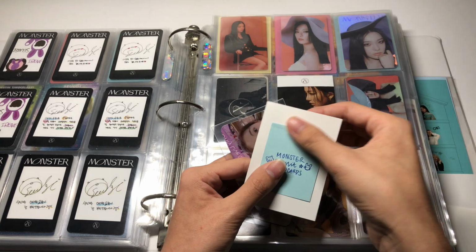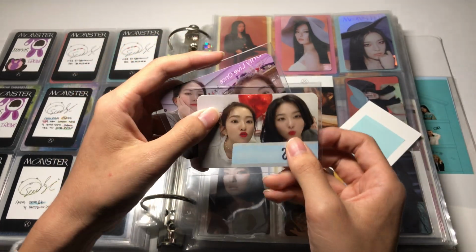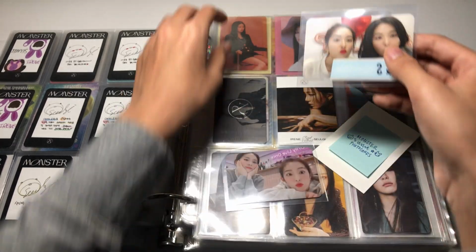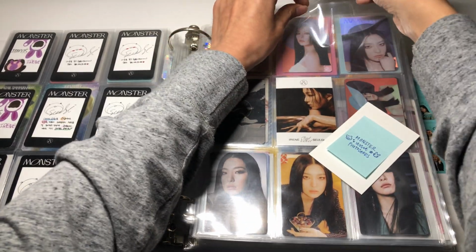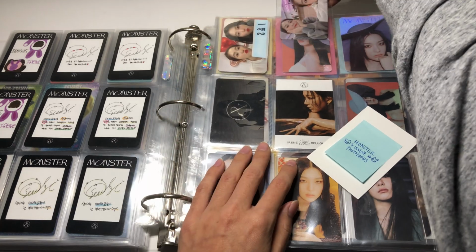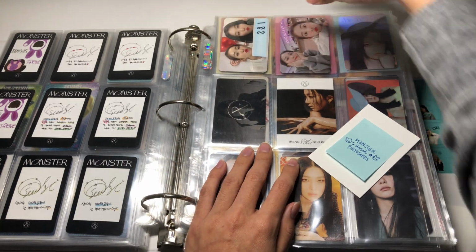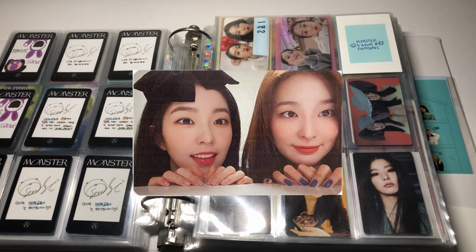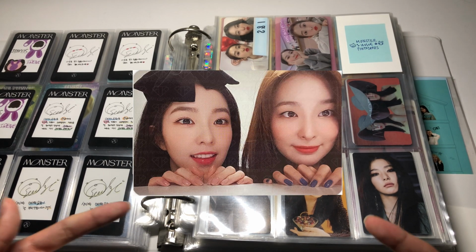But yeah, next up are these Monster unit photo cards. I think I actually missed the 2020 season's greetings card, which was actually a gift. But these Monster unit cards are honestly kind of giving me a little bit of a struggle. I can't seem to find this base note unit for a good price anywhere. So if anybody has this last unit card and wants to sell it to me or trade for my Solgi, feel free to message me on Instagram.